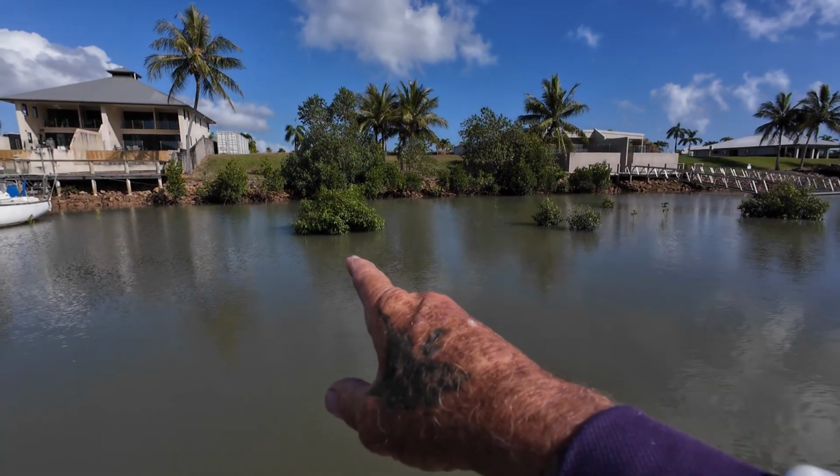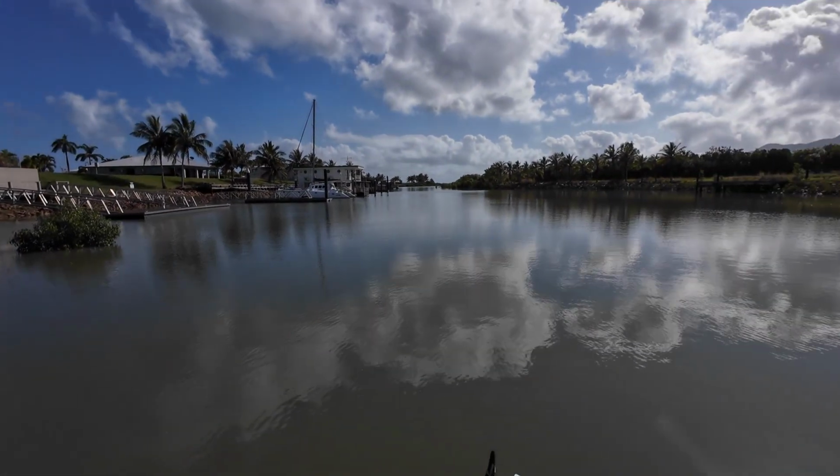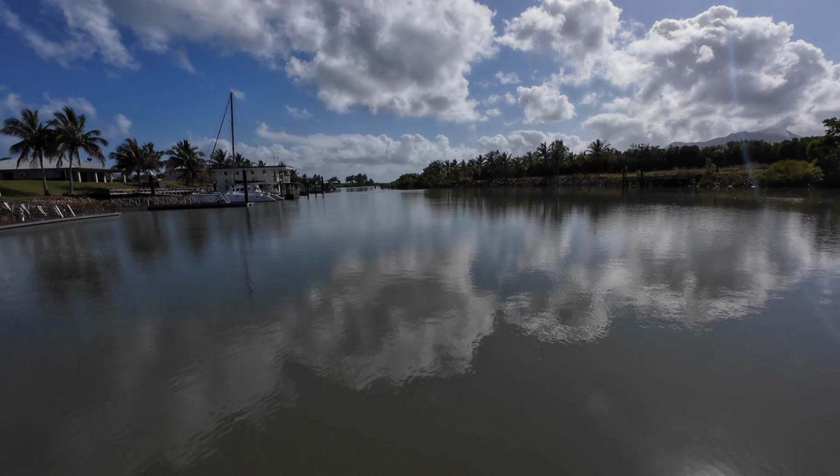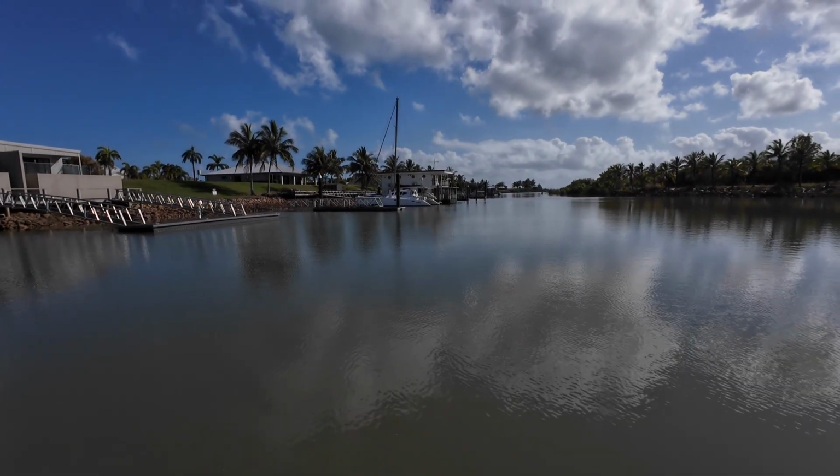And you'll see all the mangroves are now growing. You can't, you know, it needs dredging. They had the money for it and decided to do something else and whatever. So the place is pretty well ruined.